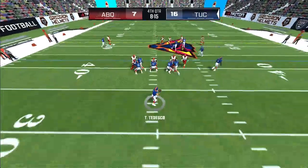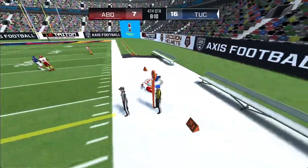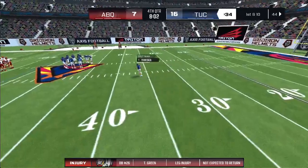Go! Steps into the pocket. Throws it along the sideline. And he safely steps out. Receiver gets up with a big first down motion. Pretty sure the defense has seen enough of that already.